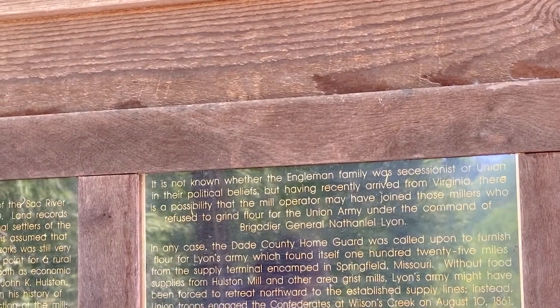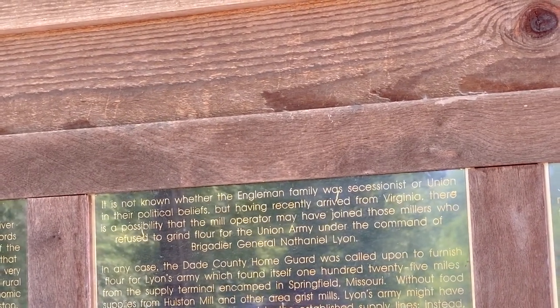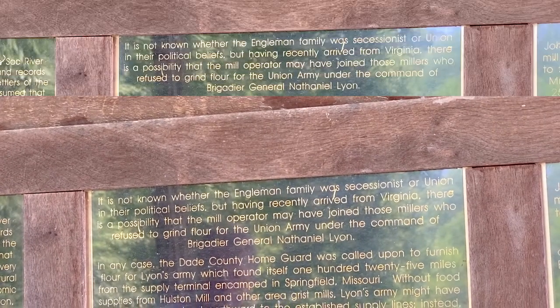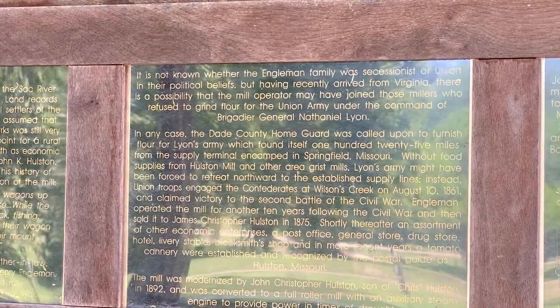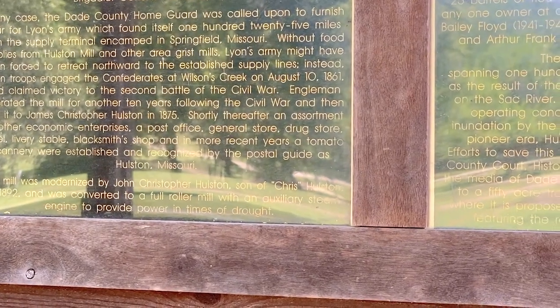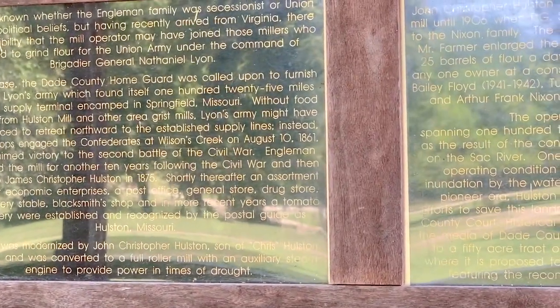So the owner, Henry Engelman, it's not known whether he was a secessionist or a Unionist, but he had arrived here from Virginia. And nonetheless, the Dade County Home Guard was called upon to furnish flour for Lyon's Army, we've heard of that before, which found itself 125 miles from the supply terminal encamped in Springfield. It talks about how then that same army that they fed here fought at Wilson's Creek. And then it says it was modernized by John Christopher Hulston, which it's named after, in 1892 and converted into a roller mill.